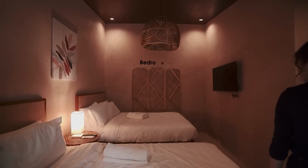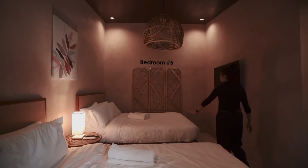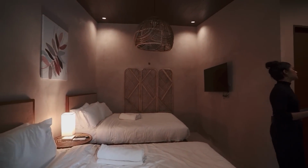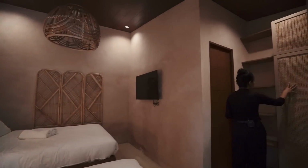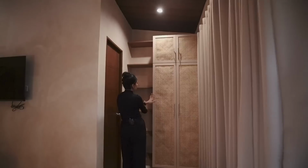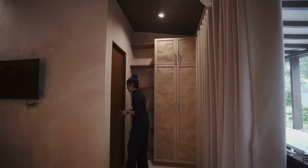And again, you have a single bed and a full-sized bed or double. High ceiling, lots of space. You have your wardrobe over here as well as your shelves. Ito hindi siya exactly mirror kasi kanina baliktad eh. So it's exactly the same when you face it.